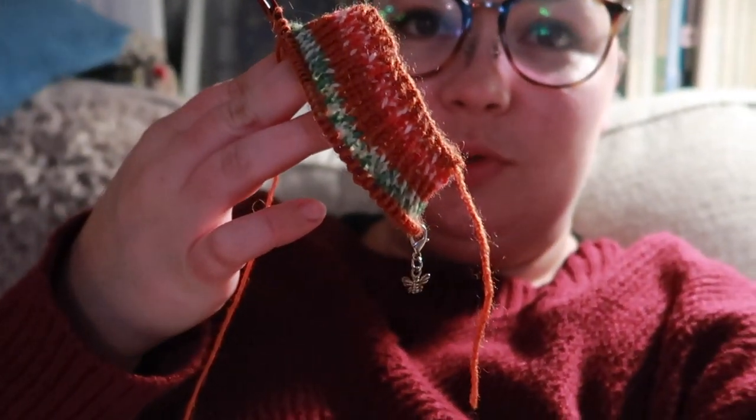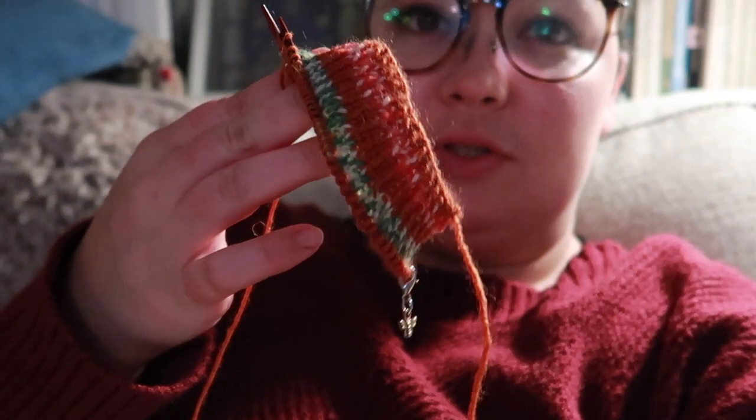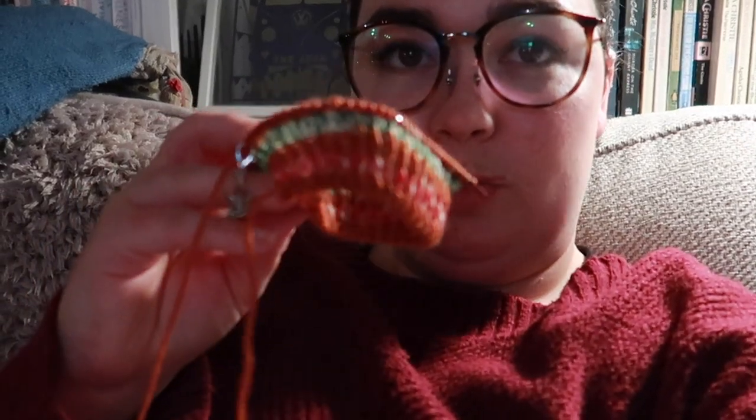Hello everybody, I am rather cozy and sleepy, but I got quite a lot of my sock done. I've done all the ribbing and I'm now just onto the stocking stitch. So yeah, I'm quite pleased with that. It's looking super cute.